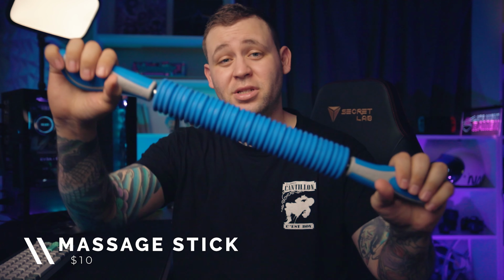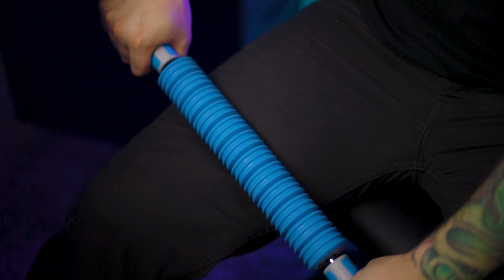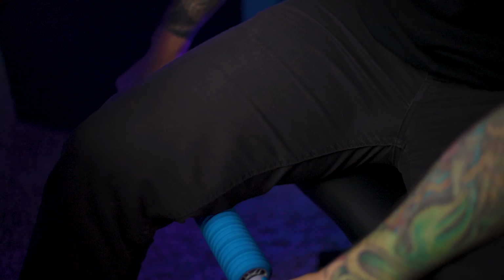The last item is the massage stick. This can be used for rolling out your legs while seated. Just like our feet, our legs can get stiff and sore from sitting for long periods of time, admittedly to a lesser extent. Rolling out your legs with a stick like this will allow you to get blood flowing and reduce pain and soreness. Now, I recommend using it on your thighs and your hamstrings.